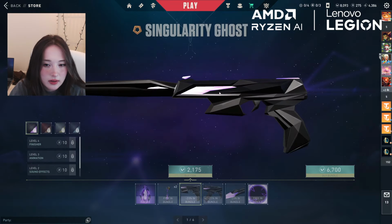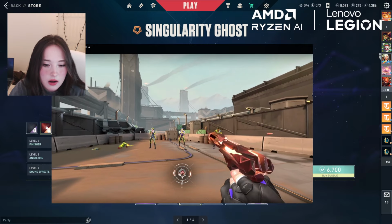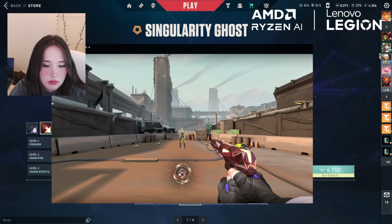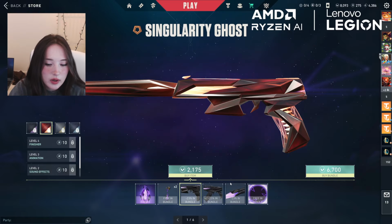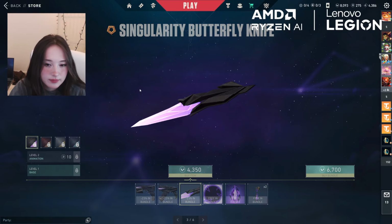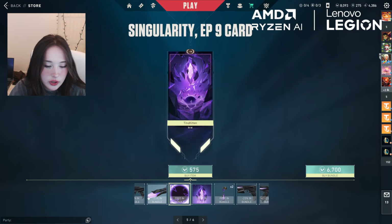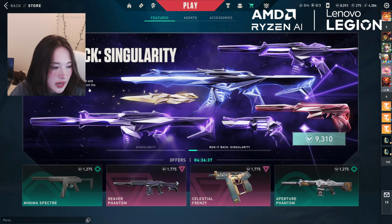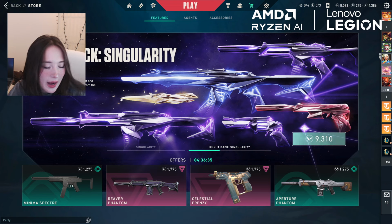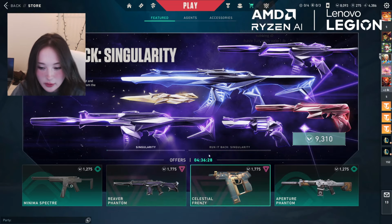Wait, Singularity. Oh. Wait, this is the one with the good sheriff, isn't it? I feel like the sheriff is good in this bundle. I kind of want the RGX outlaw. You know, Brie Claire, thanks for the 34 months. Thank you so much.